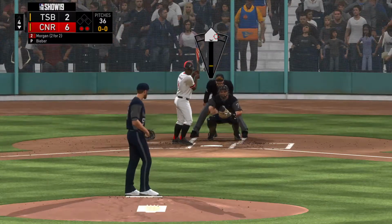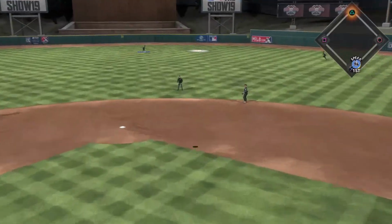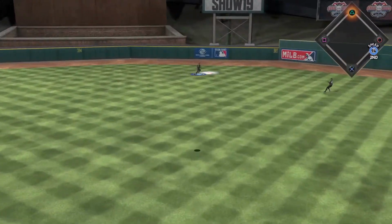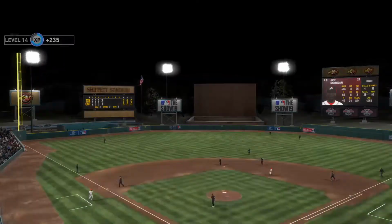Striding in, Joe Morgan. 2 home runs in 2 at-bats so far, and looking to add to that here. Pulled toward right center field. Mays is going to have room out there.